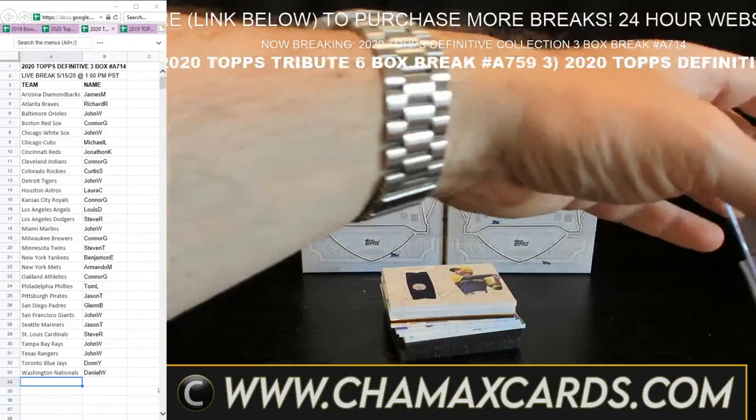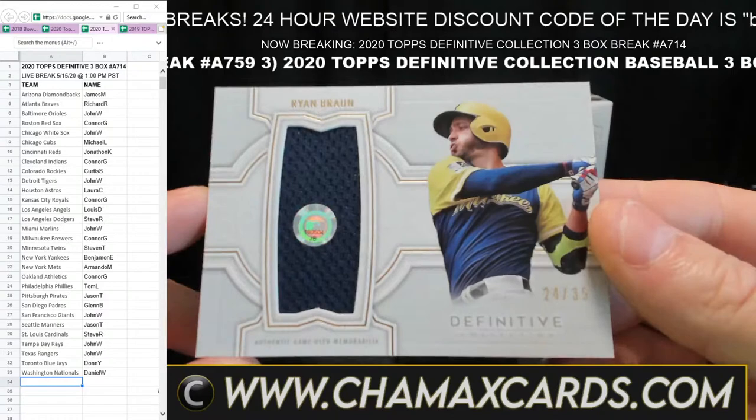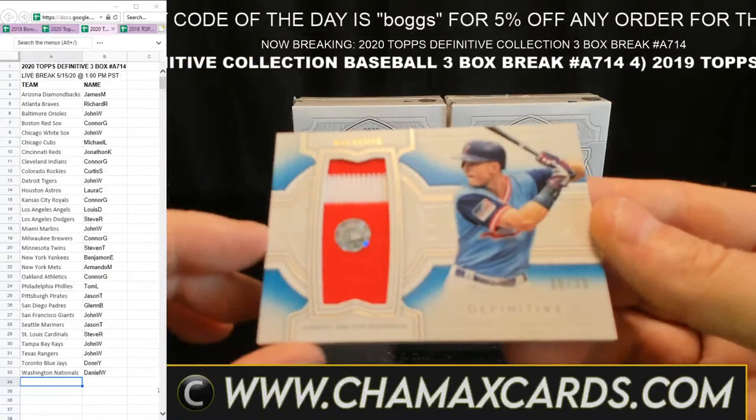All right. Definitive Collection. Let's do this, everybody. Good luck. 3 boxes. And I know everyone here got really good prices on these cards because it was bought before the price skyrocketed. So, good luck, everyone. 24/35. Ryan Braun for Milwaukee for Connor G. We have Max Kepler, 30/30. Max Kepler for the Twins. Stephen T.